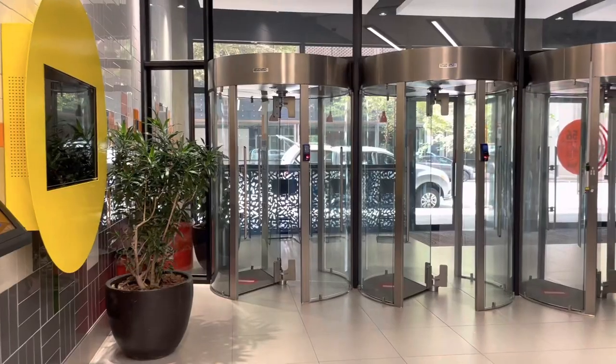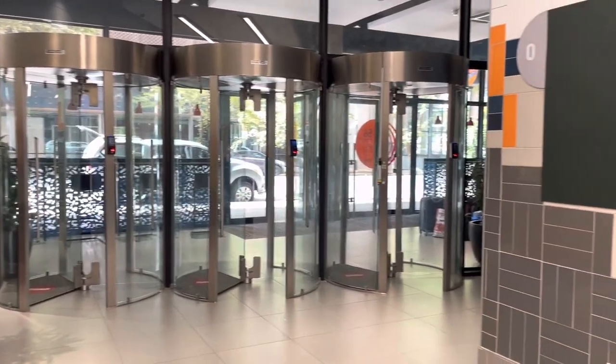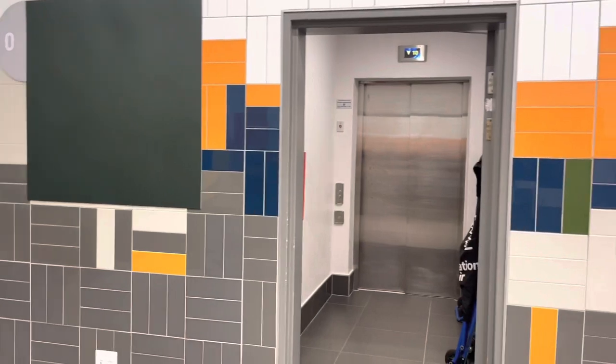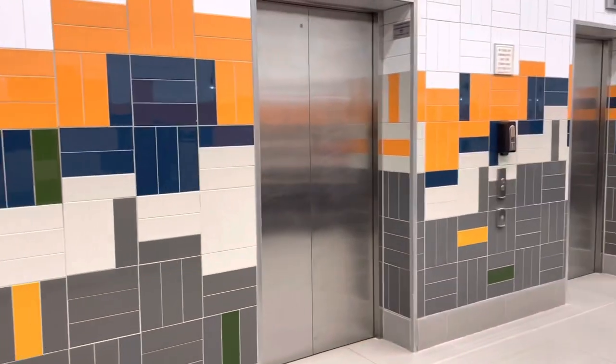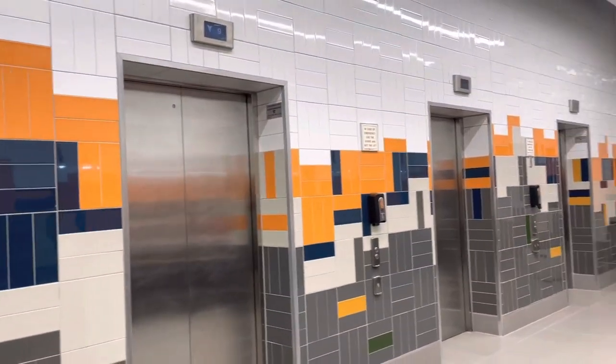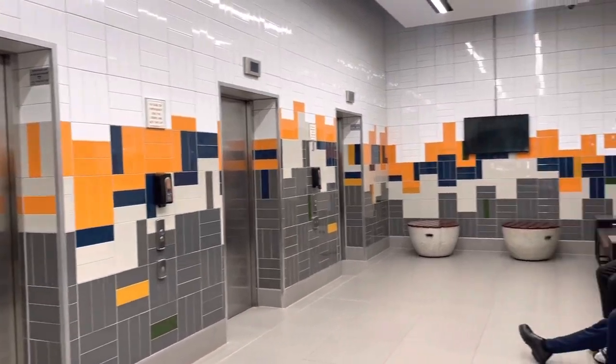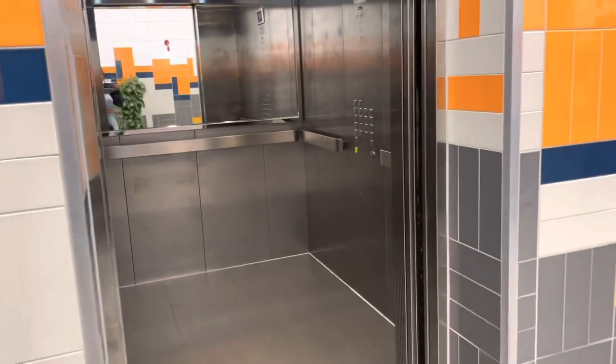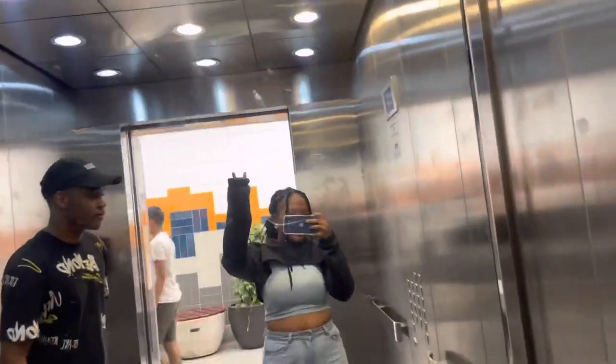Hello guys, so this is the entrance and it's basically secured by biometrics, and that is an emergency lift that is used in case of load shedding. And this also shows the three other lifts that are there, and that's basically the chilling area where you sit while you're waiting for your lift. And this is the inside view of the lift.